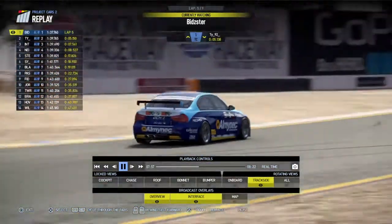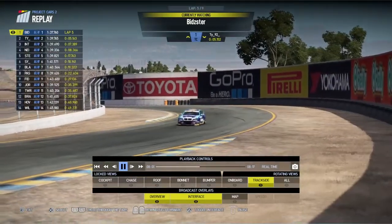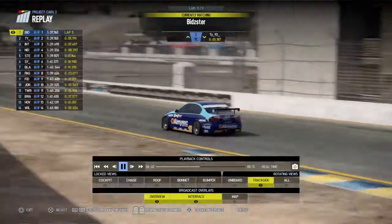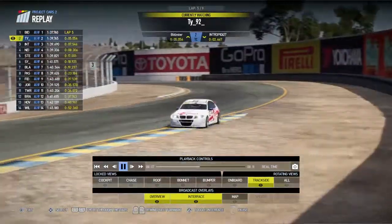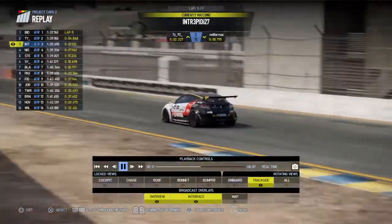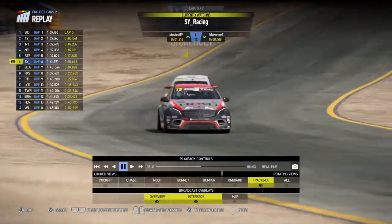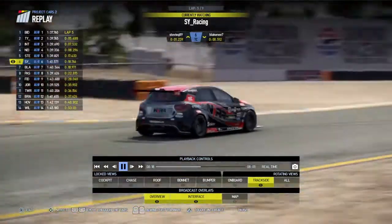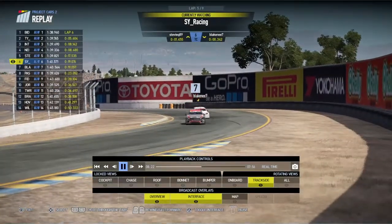So we come back from that, Bidster in the lead of the race then, and 5 seconds ahead of TY in the next position down. TY, and then we've got Intrepidi there with Neil Farmack still trying to close him down, but he's not closing him down fast enough yet. Intrepidi's holding on to his own. Cyan Blake is still close in this one as well, still with not much of a gap between them.